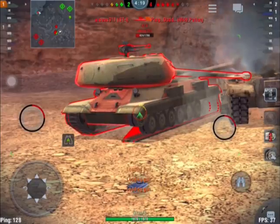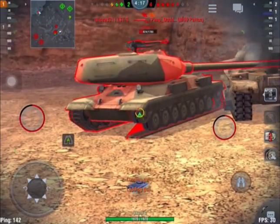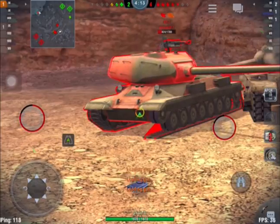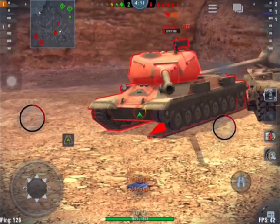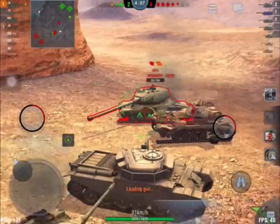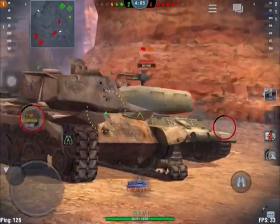But unfortunately, it's too late. I should have just hit him in the lower glacis there. But anyway, we're going to hit his lower glacis. And just before his reload's done, I'm going to drive past, track him again, and pop his turret for good measure.